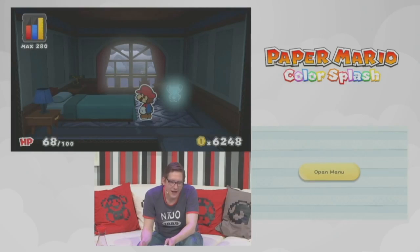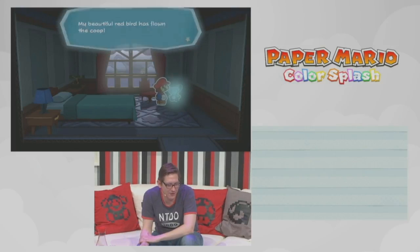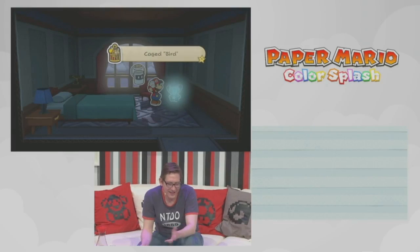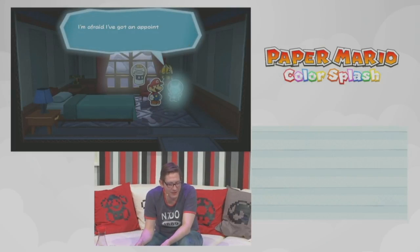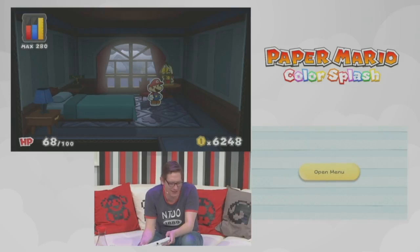Oh yeah, this is sad. I love how when these toads are sad, they look a little bit crumpled and floppy. His red bird has flown the coop. So there you go. Who doesn't want a big red Koopa Paratroopa in a cage? Of course. Okay, so as soon as I solve this problem, he's also going for it. His team must be amazing, actually.